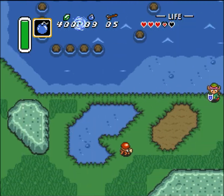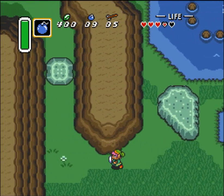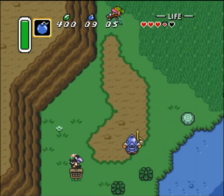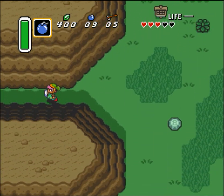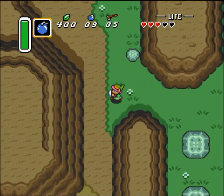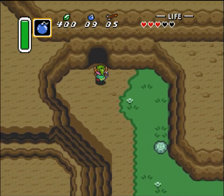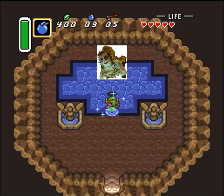Leave me alone! Swamp areas. Alright, we're almost there, man. We're almost there. To the second dungeon. Second dungeon of amazingness. That rat is a motherfucker. Ew. You gotta save me. Oh, fairies! Heal me! Thank you. Thank you so very much.